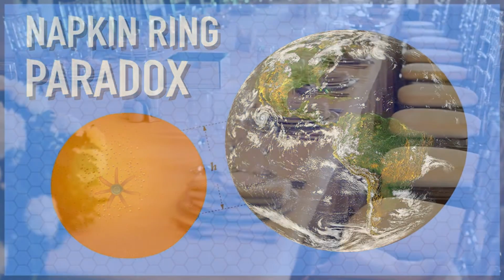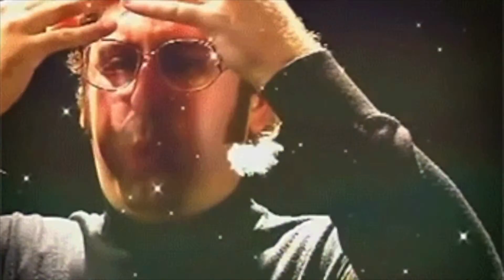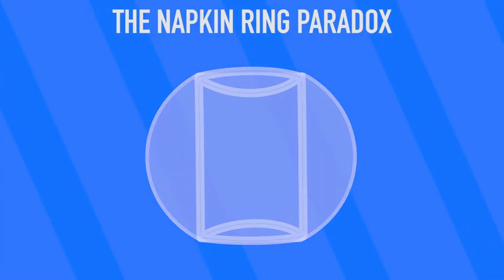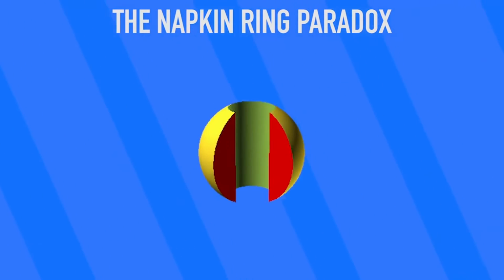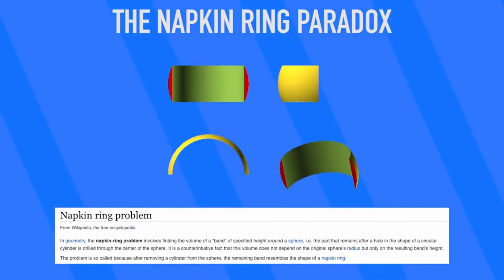Napkin rings. Probably the last objects on Earth that you would expect to completely blow your mind today, but get ready because they're about to. When you core a sphere with a cylinder, you're left with an object that looks like a napkin ring of a certain height. No matter the size of the sphere, if you perform the procedure to create a napkin ring of a certain height, every ring that height will have the same volume.